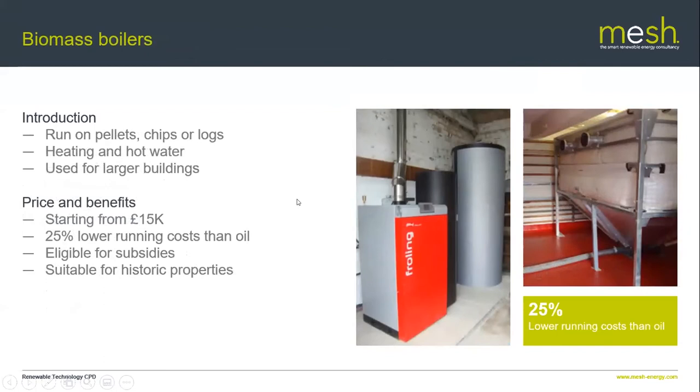Okay. The third technology we're going to look at is one that's slightly fallen out of favor, but still works really well on some properties, especially properties which are in very rural locations, and properties that have existing heating systems which are optimized for very high flow temperatures. One of the disadvantages of a heat pump is that, generally speaking, they won't provide super high flow temperatures, or if they do, then the efficiency you're going to get from them is low.